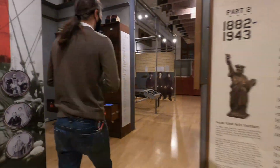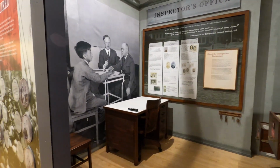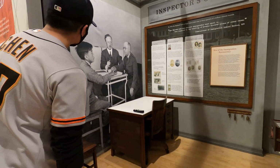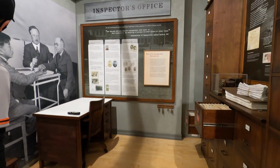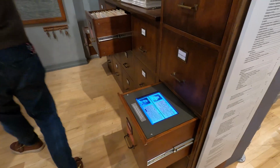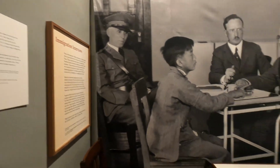So this area is really fun. The table is not on, it's a projection that goes down on the table. I'm sorry that's not on. Like I said, we're closed right now, so there's some work we need to do. Yeah, no worries, this is a lot of fun. When it is open, you can hear the typewriter going. You can learn about the history of how they would interrogate immigrants coming into the country.